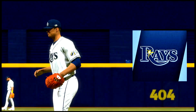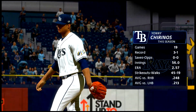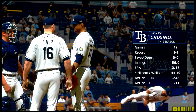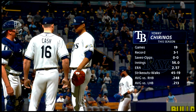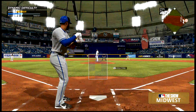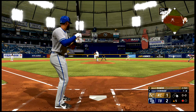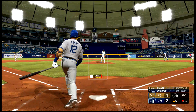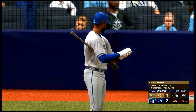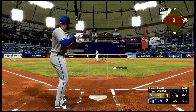Now on the mound for the Rays, Yonny Chirinos. He last pitched 2 days ago. Number 72, Yonny Chirinos. One down. Here's Elliot Ramos. He's 0 for 1. And a foul ball. Young, the base runner at first with 1 out.